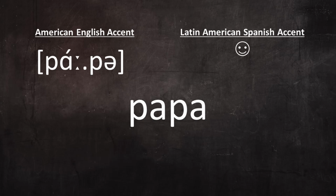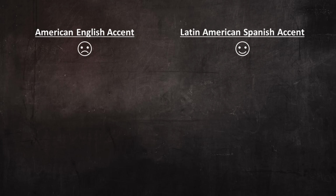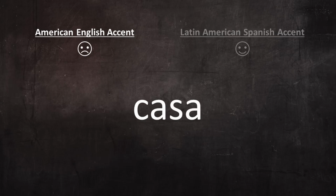Notice that neither of the ah sounds in the English accent version sounds quite like the ah sounds in the Spanish accent version. In English, the first ah is lower, darker, and more rounded, and the second ah is reduced to a schwa. In Spanish, the two ah sounds are identical to each other. Neither is a schwa, and both of them are higher and brighter than English ah. Let's listen to some more example words pronounced with the two contrasting accents we've been using.